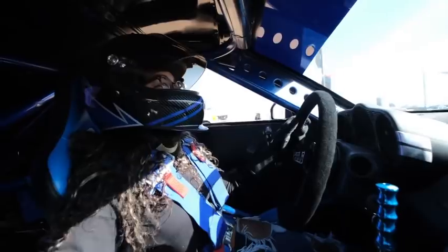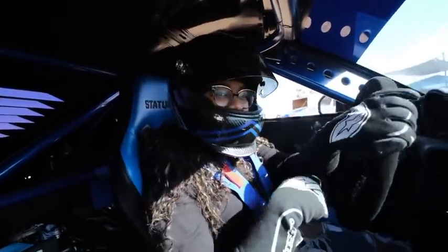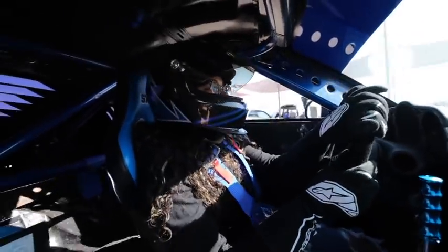I think I blew a coupler because I have no boost. Damn it. Back to square one. We just spent like half an hour on R&D. It was fun though.